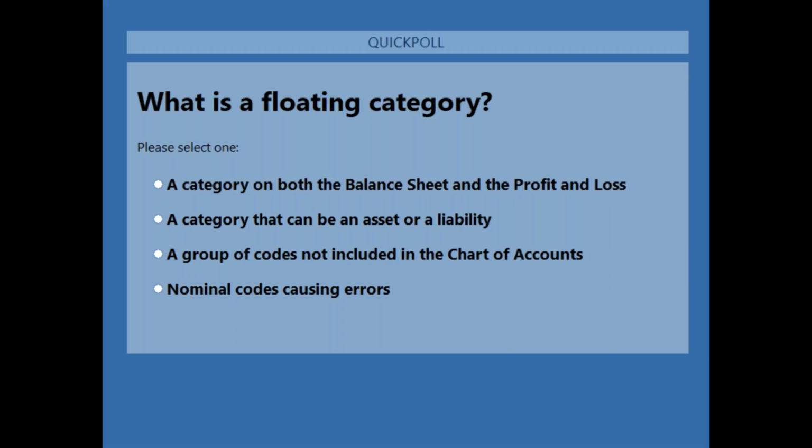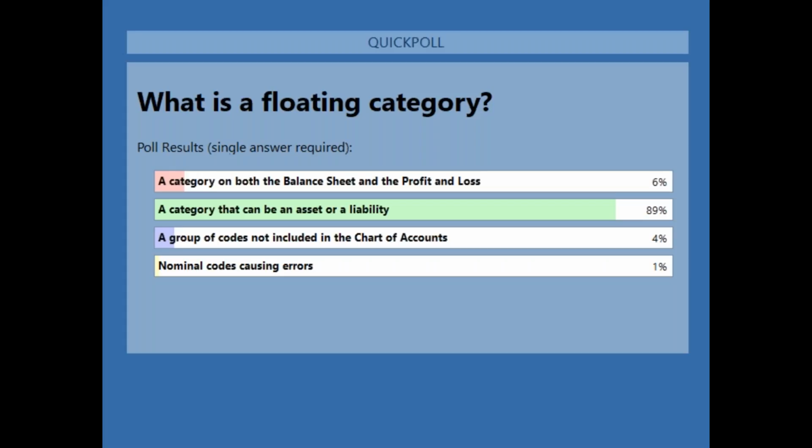Close that question off, and let's have a look and see where the majority went. So the majority went, 89%, to a category that can be an asset or a liability. And then a few scattered around on the other answers of A, C, and D there. Well, we're going to go through the answers now, so I'm going to pass over to Jackie and she can take it from here.